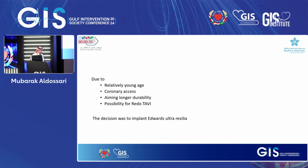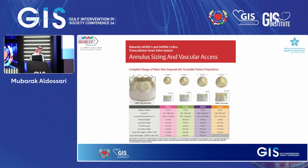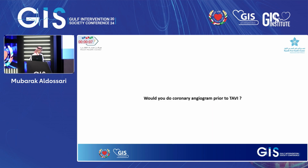Okay, Mubarak, show us what you did. As discussed, a relatively young patient, coronary access, aiming for longer durability and the possibility of redo TAVI as he's still 65. So the decision was to implant an Edwards Ultra with Resilia. Upon annular sizes, his valve was up to a 23 millimeter valve. As you discussed, Doctora, are we going to do a coronary angiogram? We are not doing routine coronary angiograms.